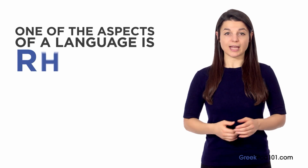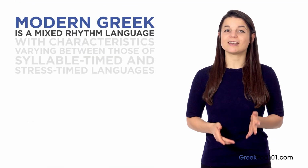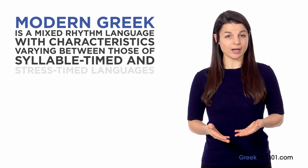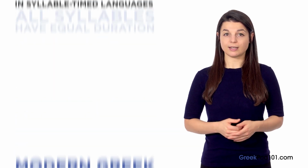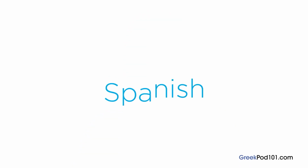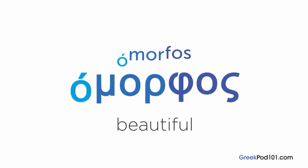One of the aspects of a language is rhythm. Modern Greek is a mixed rhythm language with characteristics varying between those of syllable-timed and stress-timed languages. In syllable-timed languages, all syllables have equal duration, while in stress-timed languages, like English, some syllables are longer and some are shorter. Spanish. Now let's hear a Greek word. Όμορφος.